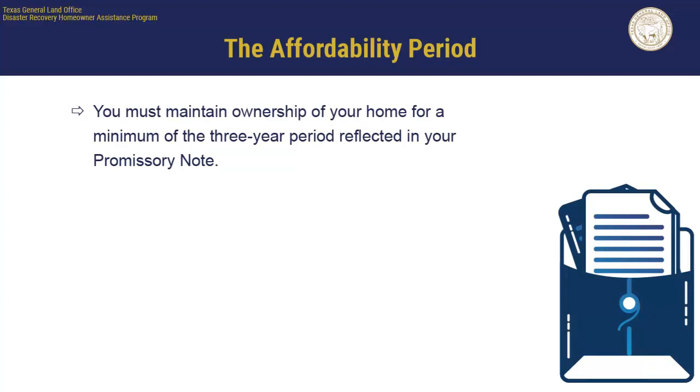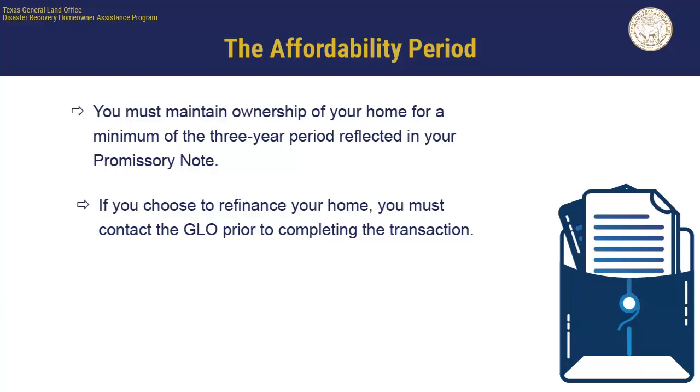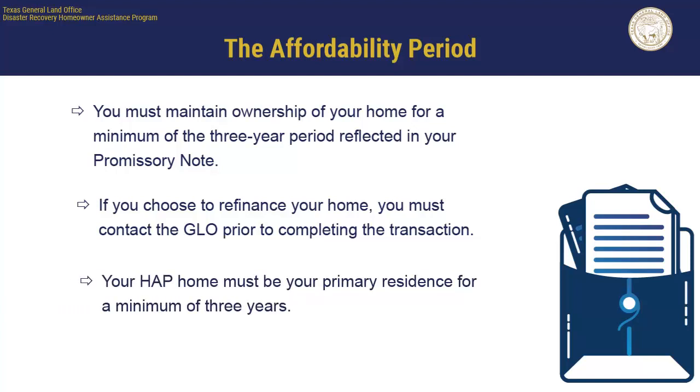First, you must maintain ownership of your home for a minimum of the 3-year period reflected in your promissory note, which means you cannot sell your home during this time. If you choose to refinance your home, you must contact the GLO prior to completing the transaction. The GLO will need to review and document the transaction. Also, your HAP home must be your primary residence for a minimum of 3 years. This means you must live in your home during this time.